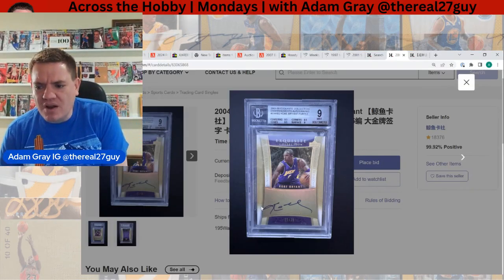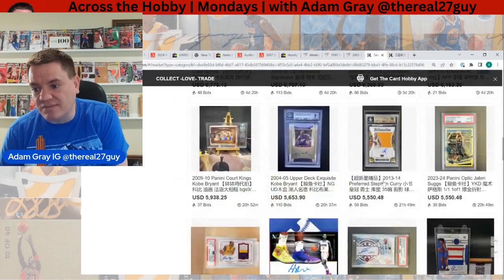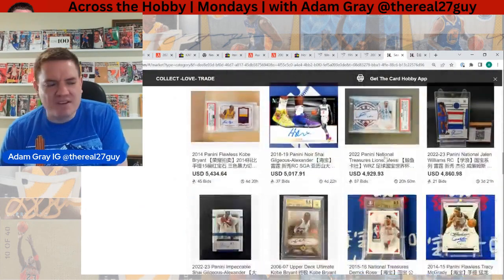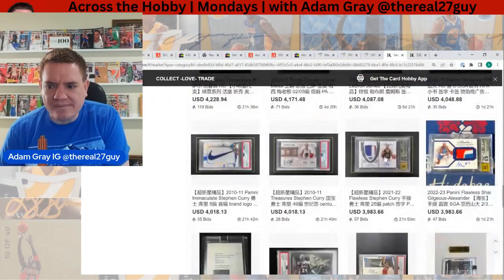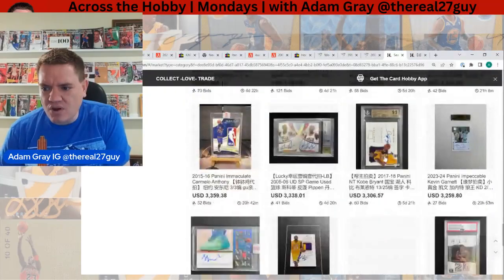I'd like to know how blue the autograph is, but the autograph looks strong to me. I have not seen this copy of this card before. I love that card. I love it. And the autograph doesn't bother me. It's not exactly what I want, but man, it doesn't bother me. And I think we're going to call it there.